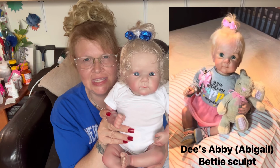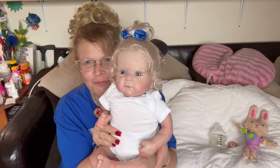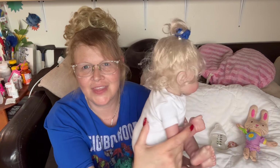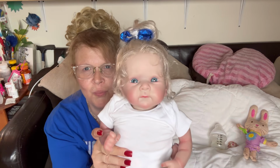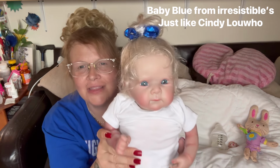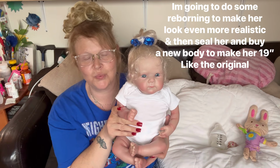Now she has the original, but this is a copy, but she is so beautiful, you guys. Everything about her is gorgeous. Even the hair, they did such a good job on that hair. Her head is so floppy. I have re-weighted her. I have given her real glass eyes. Look at those, aren't they beautiful? And I love her paint job, so all I want to do is seal it in. The paint job on it is really good.